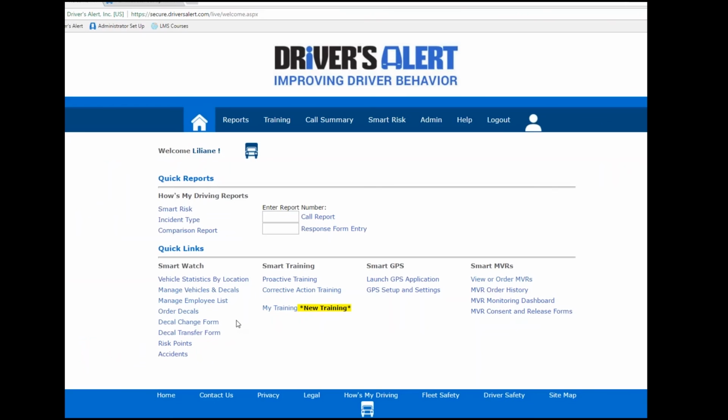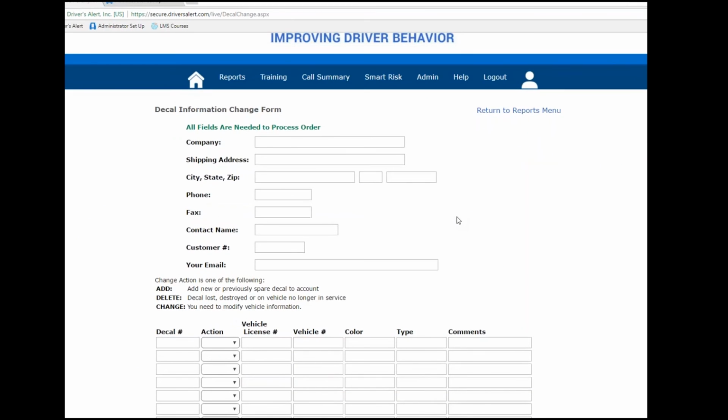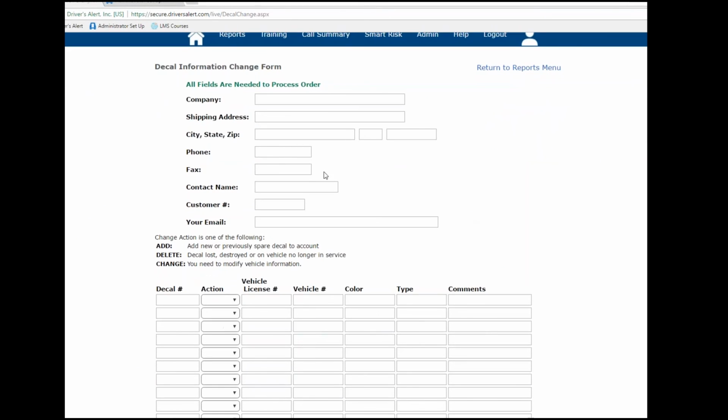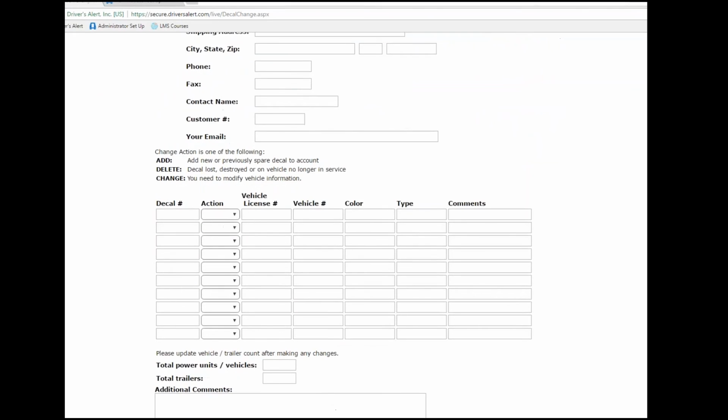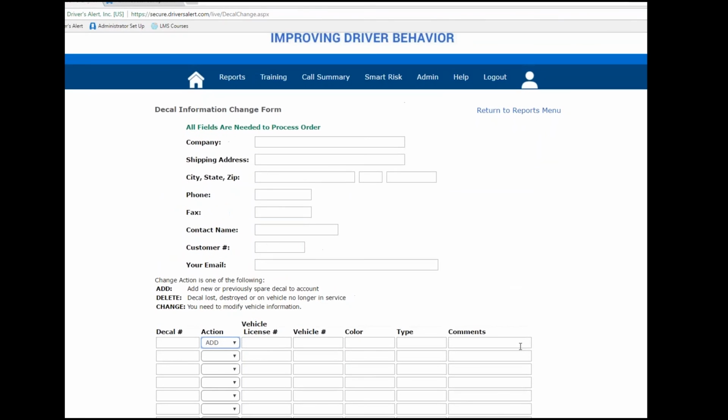If you ever do accidentally delete a sticker or a decal, you can click on the decal change form. So it'll tell you 40 minutes to make the changes and click Save on this form. You want to fill out these fields. Tell us the sticker, the decal you accidentally deleted, and then pick the action to add. Once you click Send Request, customer service will get notified, and we'll make sure to put that sticker back on your list for you.